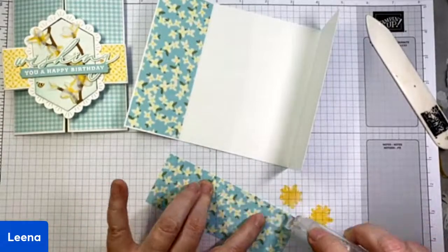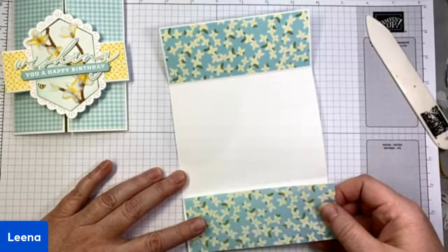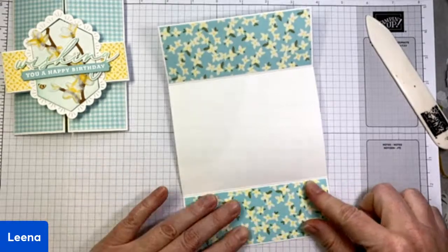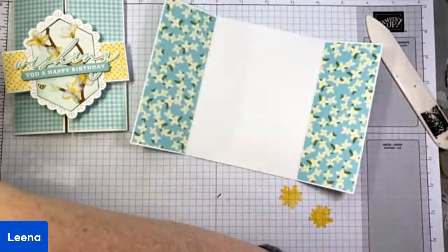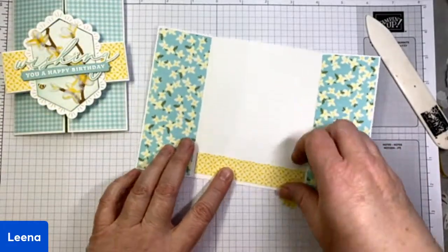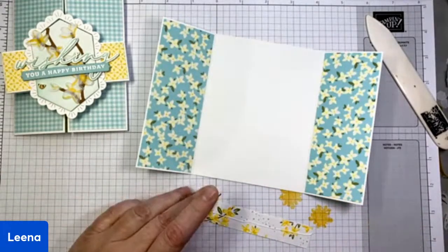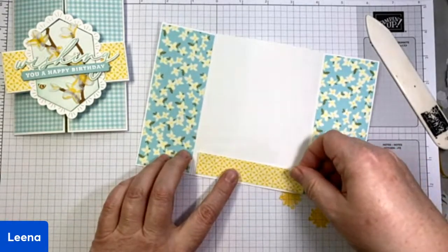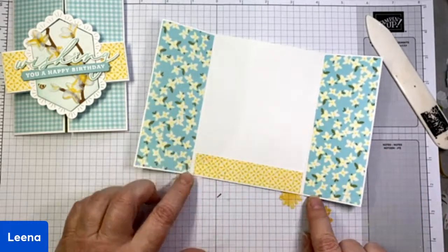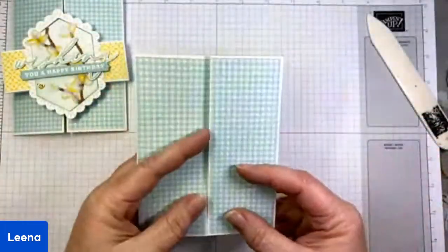So these obviously are the same dimensions as on the front, 2 by 5 3/8. So we'll pop this one on. There we go. And then across the middle, I have a 3/4 by 4 1/8 inch piece of the DSP. Now this one I can use liquid glue on because it is just regular DSP. So we'll pop that on there. Okay, and I'm keeping that same 1/16 of an inch border that I had on the flaps just to make it nice and consistent. Okay, so that is our card base.